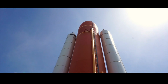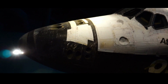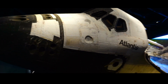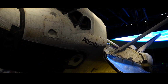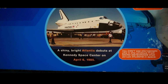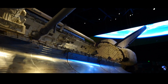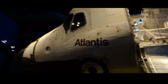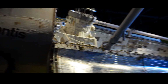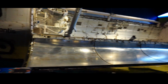Inside. All right. Look at the size of that spaceship. Oh my goodness. There's a picture of it from April 6, 1985. And here it is in person. I don't think you guys can really see the size of this. It's massive. This thing fills up the whole room.